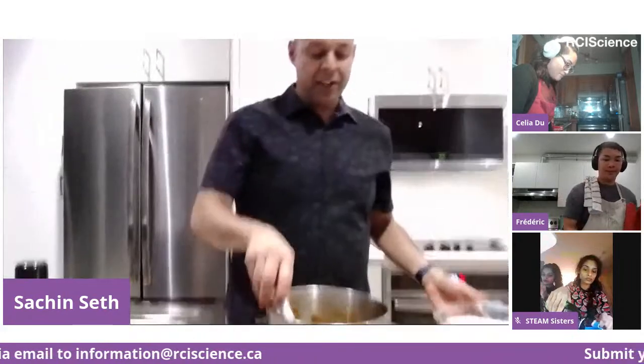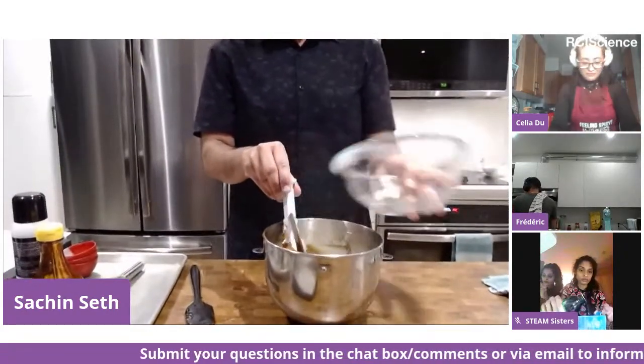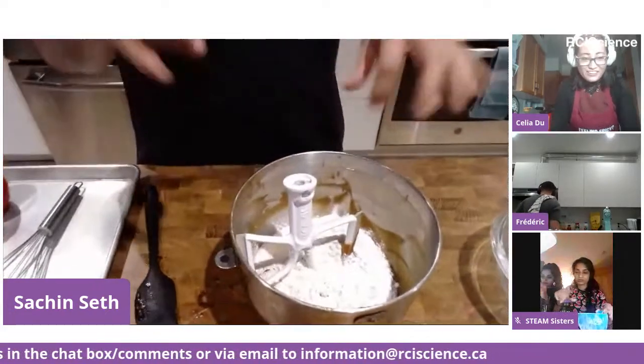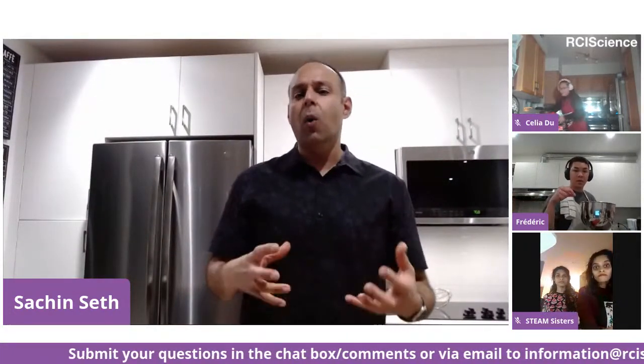I'm going to put that aside, and now we're going to add our flour mixture into this sugary goodness all at once. I'm going to mix it on low. If you mix this on high, it's going to be all over you. Low speed, and this is important now. You want to mix it just until you stop seeing streaks of flour. This is where we don't want to overmix, because we are going to develop a bit of gluten if we continue to mix it, and we want to keep the gluten development as low as possible.